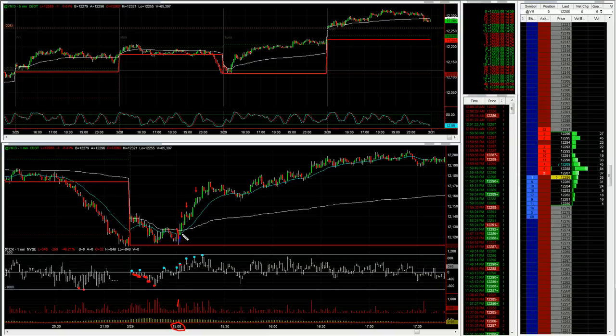It's already filled the gap. It hasn't sucked in any more sellers, and we haven't gone any lower. So there's the long. There's the stop. Sorry, and scaling out at 10. Scaling out the last high because we broke through it a little bit and paused.